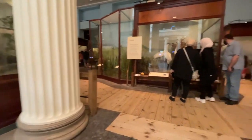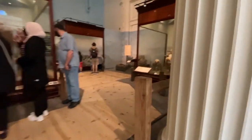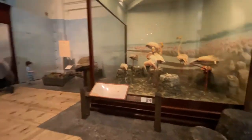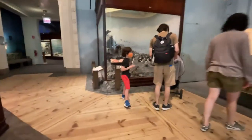Field Museum is a natural history museum. It has extensive scientific specimen and artifact collections. My sister is most excited about seeing a real mummy inside the building.